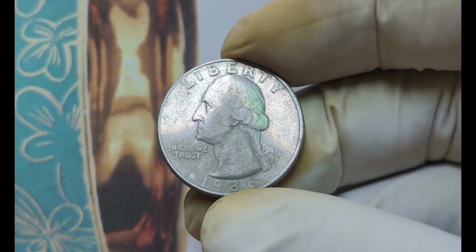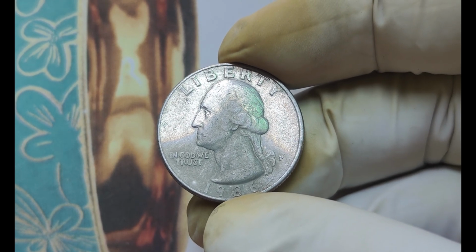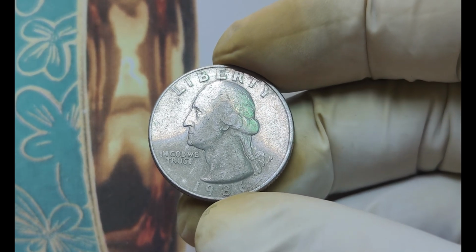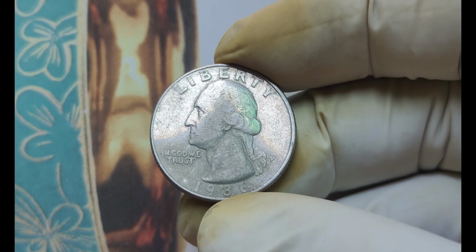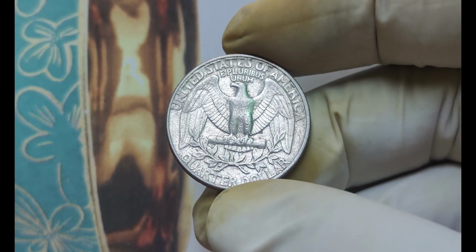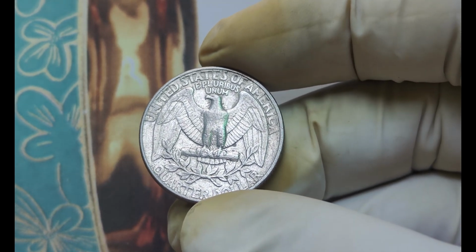We're diving into a fascinating piece of American coinage, the 1986 P mint mark Washington quarter. This might just be a quarter that's hiding in your pocket, waiting to surprise you with its history, value, and even the potential to be worth millions. So stick around to find out why this ordinary-looking coin could be an extraordinary find.